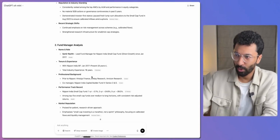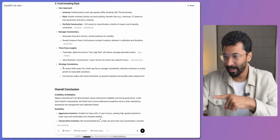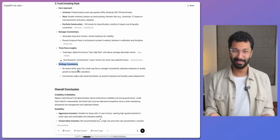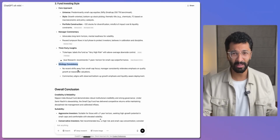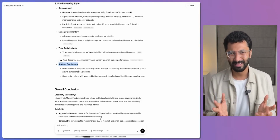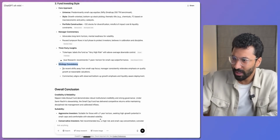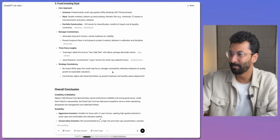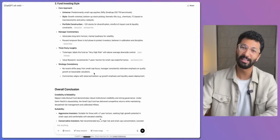Right, then as we scroll down this analysis, we look at the conclusion right at the end, but I also want you to pay attention to the strategy consistency. So ideally, you want to invest in a mutual fund scheme that has not noticed drastic shifts in how it invests money, because that usually indicates some sort of turmoil, some sort of change that we don't want to be a part of ideally. So here you see no recent shifts away from small cap focus, and the fund manager, right, consistently reiterates emphasis on quality growth at reasonable valuations.